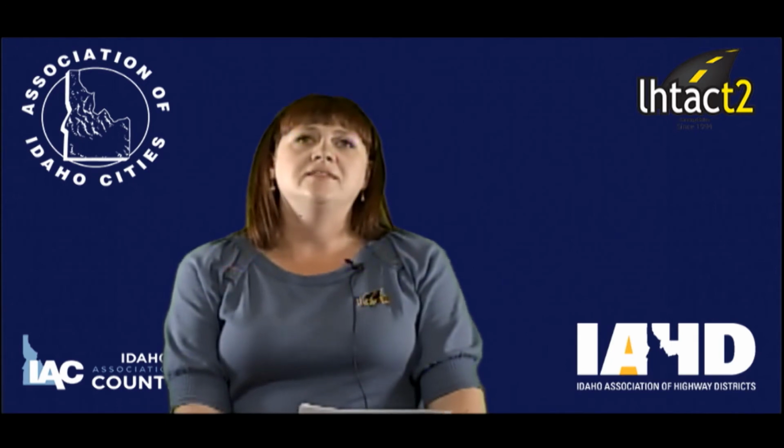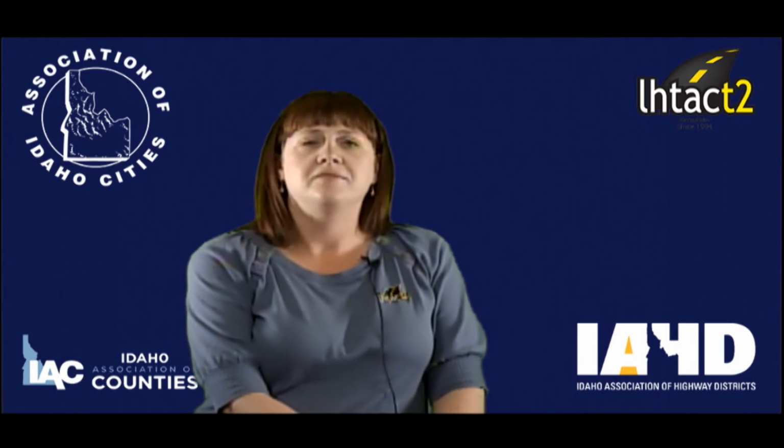On line 8, the local impact fees, it will include all your revenue received in your reporting years from local impact fees for your road and street. Again, highway districts typically do not use this line except for ACHD. They currently have local impact fees they charge.